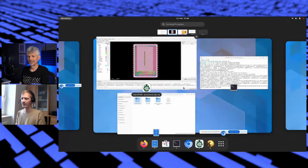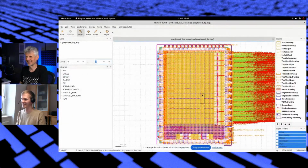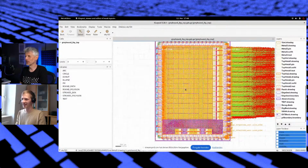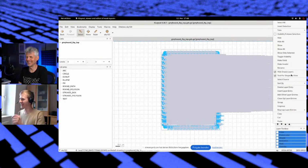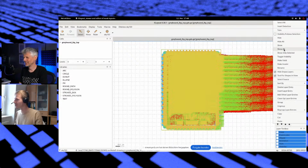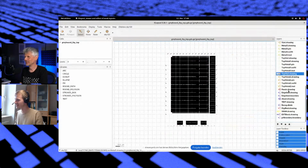Well, fingers crossed for the actual silicon, eh? Yeah, thanks. Looks like your SoC is on fire there with all the text on the right hand side. Yeah, horrible. All of these layers. The smoke is coming out. It's just too much.